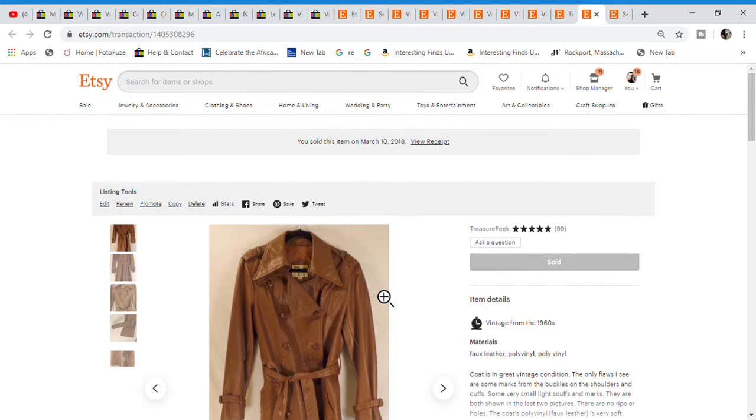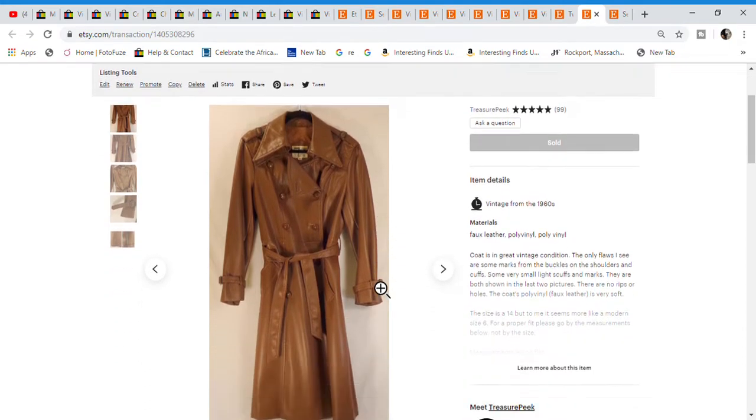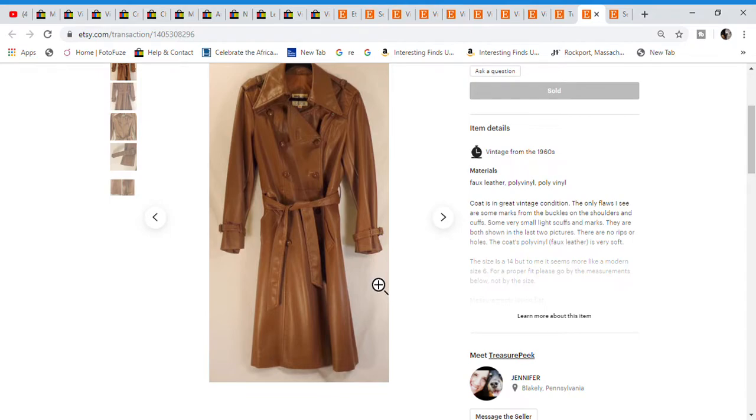All right, this is a women's athletic coat. It was $3. It sold for $27.44. And it cost $7.20 to ship, and I picked this up at a church sale.